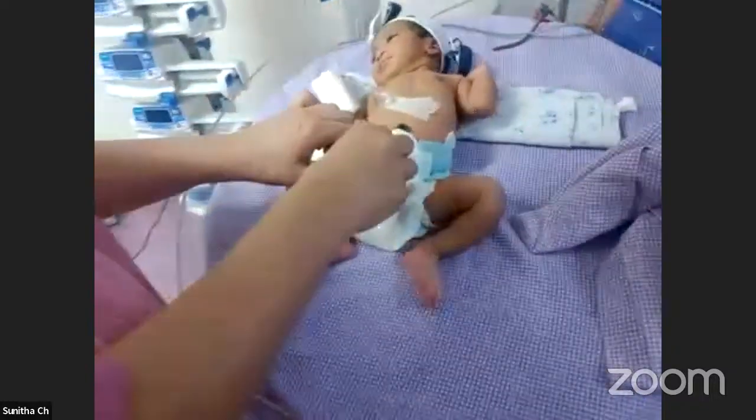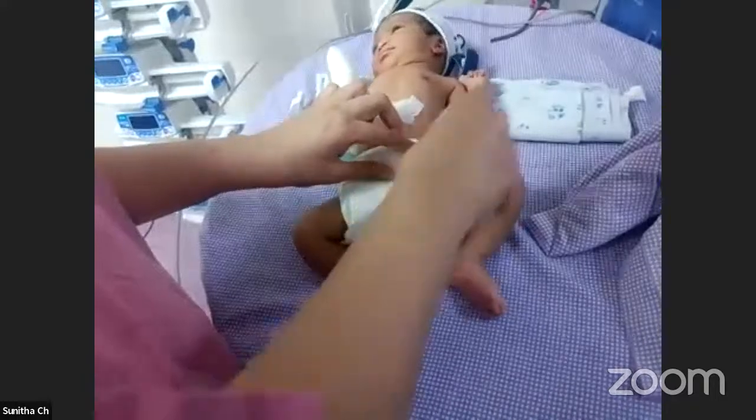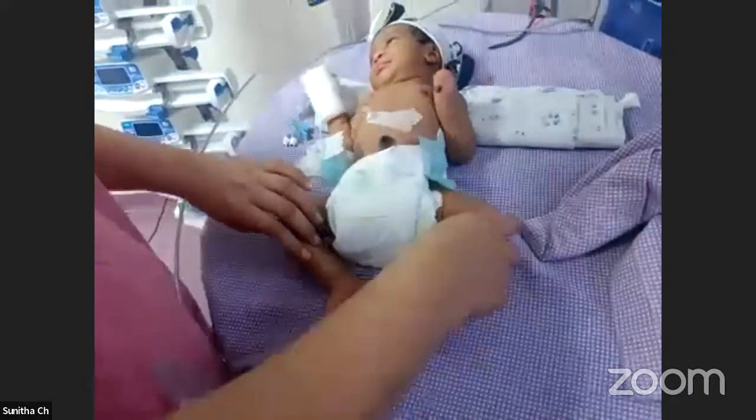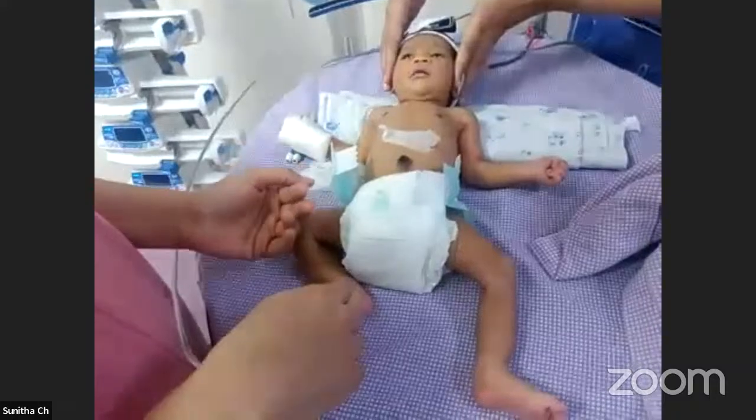Ideally, the baby should not have a boundary. The diaper also could be opened. Now, while testing the popliteal angle, again, we need the head of the baby to be in the midline. Why do we keep the head in the midline? This is to prevent activation of the asymmetric tonic neck reflex.